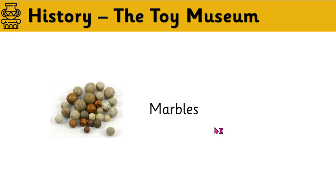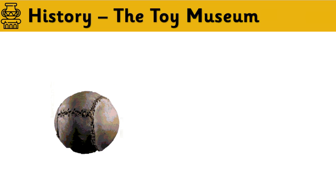Okay, we're looking at the next one. This might look familiar as well. What do you think that might be? We've got them at school. They just look very different. This is actually a football.